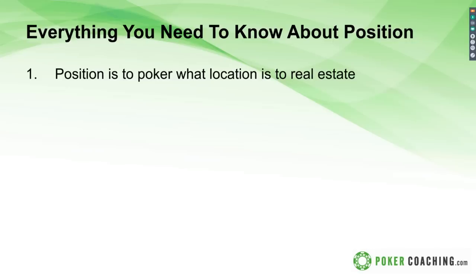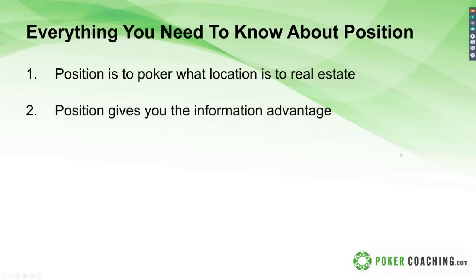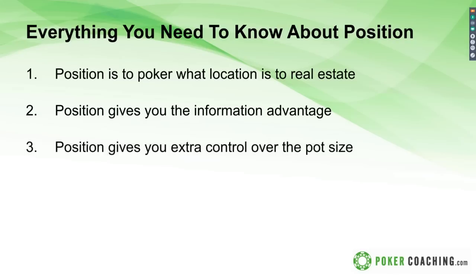So, when you have that better terrain, you can just see so much more. Or, in the sports example, having the extra player is like an extra set of eyes in the game, which is what position is all about. It's something that gives you access to more information. You can see more of what's going on. You have more information. And in a game of imperfect information, knowledge is power, and it's free information. A third thing about position that you definitely want to know is that position gives you extra control over the pot size. We will dive deeper into this as we get into the following slides. This is our introduction, just so you can know what kind of terrain we're going to be covering tonight.